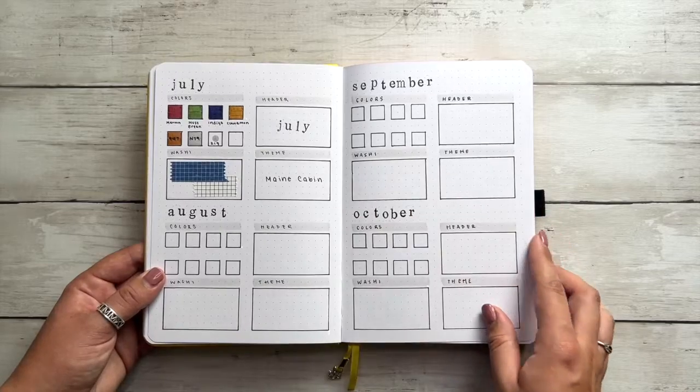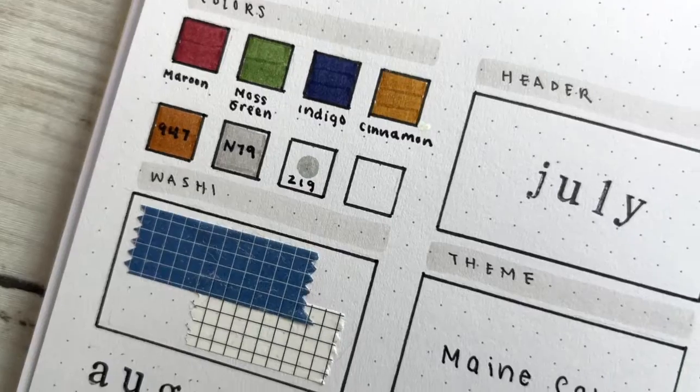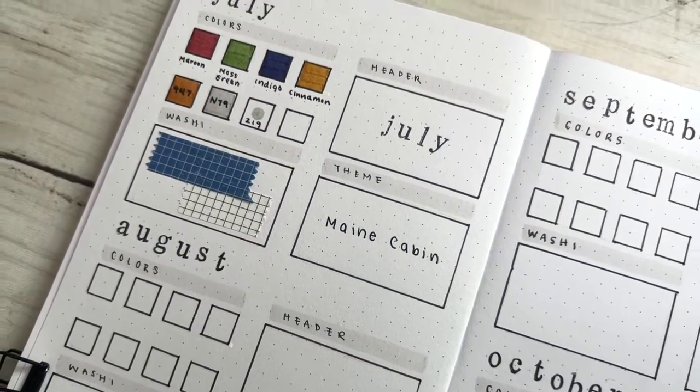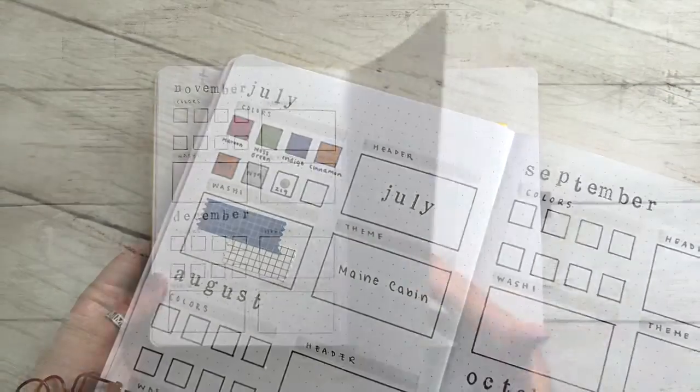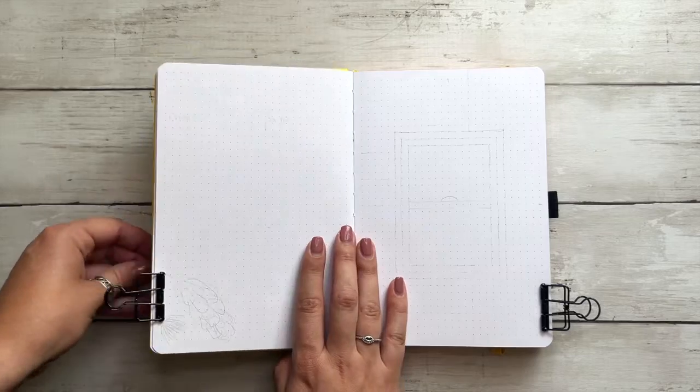Here is my planning page for July, and for this month I decided to do a Maine cabin theme. I'm actually sitting in my Maine cabin on vacation right now, which is why this video is going up a tiny bit late, but I was super inspired by this vacation I take every year with my family, so I hope you enjoy this theme as much as I do.